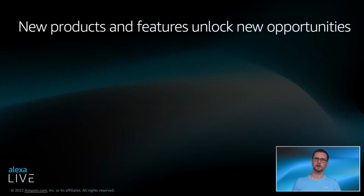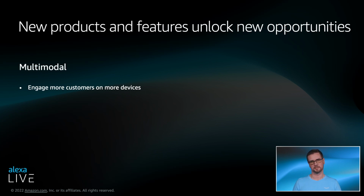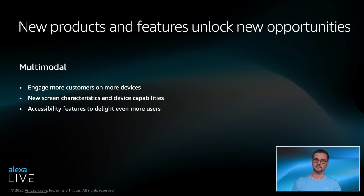In fact, with any of our newly introduced features, there comes a set of great opportunities for Alexa skills as well. With new screen devices, the number of Alexa screen owners is growing day by day, making it even more vital to add an appealing visual experience to your skills. New screen characteristics, input modalities, and device capabilities bring new innovative ways to engage with Alexa skill users. Related to that, accessibility features in APL allow you to build for and delight even more Alexa skill users. Lastly, a set of recent APL updates was focused on improving multimodal experiences, with visual animations, sound mixing, and more.